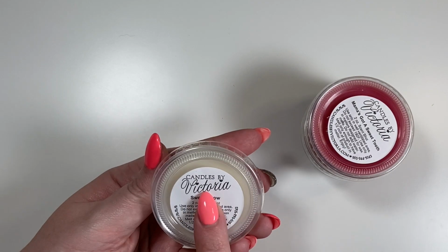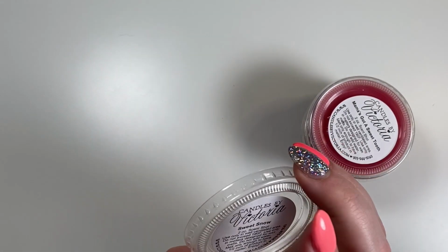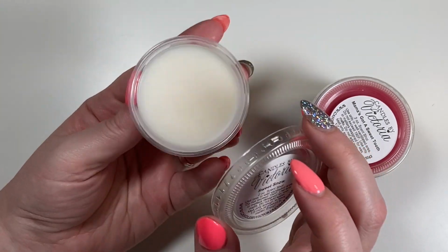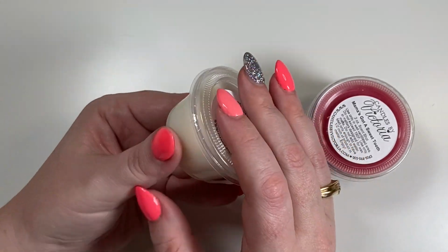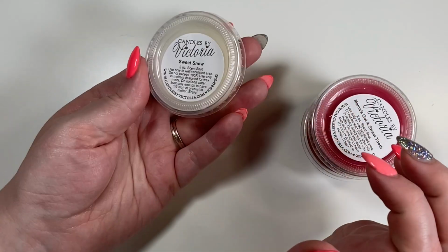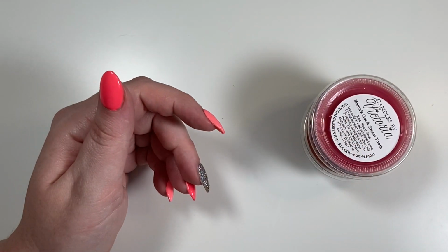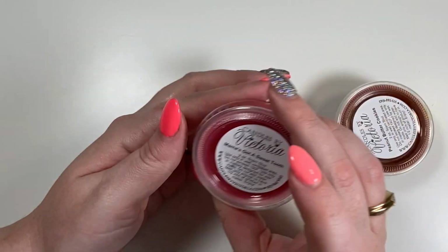Next we have Sweet Snow. This is vanilla and peppermint, and this just smells like spearmint bubblegum. It'll be interesting to see how it melts. This might be better if we have a bigger place and put it in the bathroom or something, but it is definitely not like Vanilla Snowflake from Bath & Body Works.